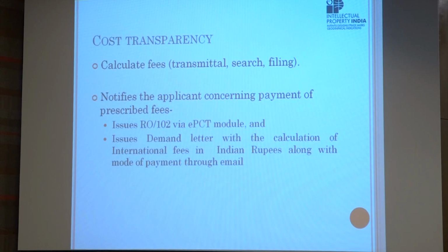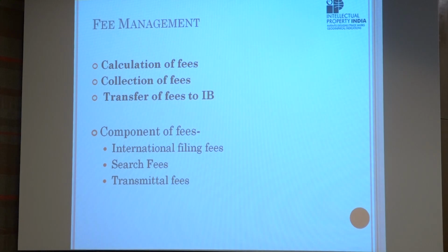Now coming back, we will calculate your fees, collect the fees for you, then transfer it to the IB. Thereafter, there are 3 components of fees. Another point why you should choose ROIN: the transmittal fee is 0. When you are filing through EPCT, electronic filing, India does not charge any transmittal fees, so that component is 0 when you are filing through India.